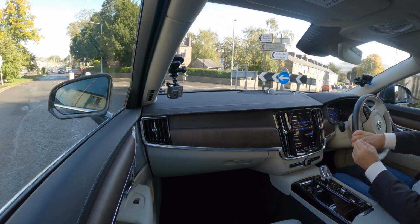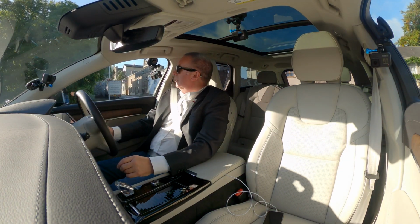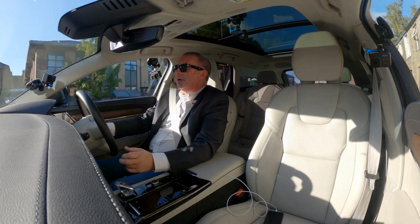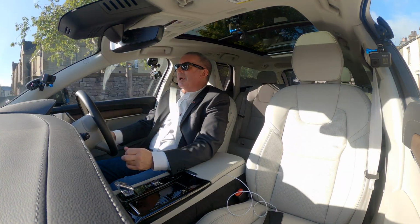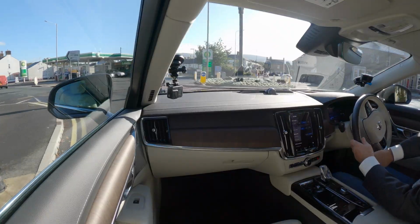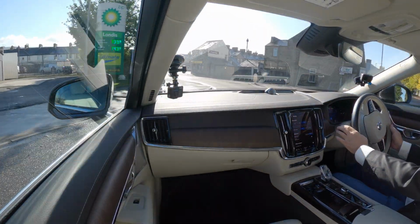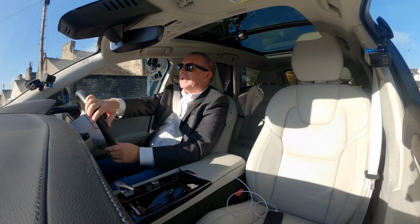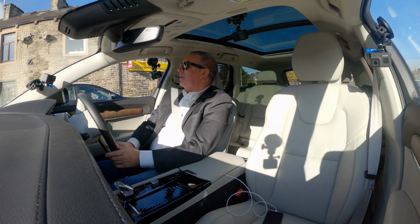Big Volvo there. And whenever we get an XC90 in, Jeremy Clarkson said a few years ago, it may well have changed now, that records indicated that nobody had ever been killed in an XC90. He didn't say how many people XC90s had killed in crashes coming off better.